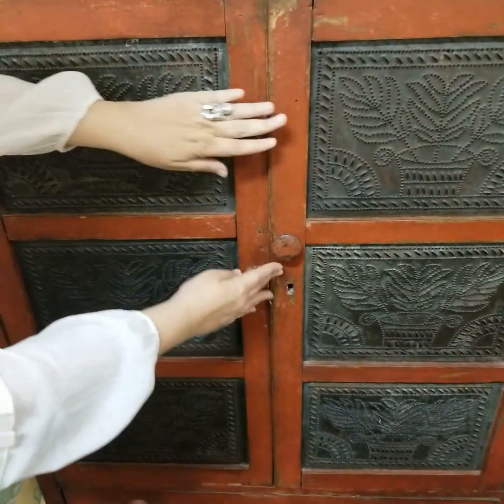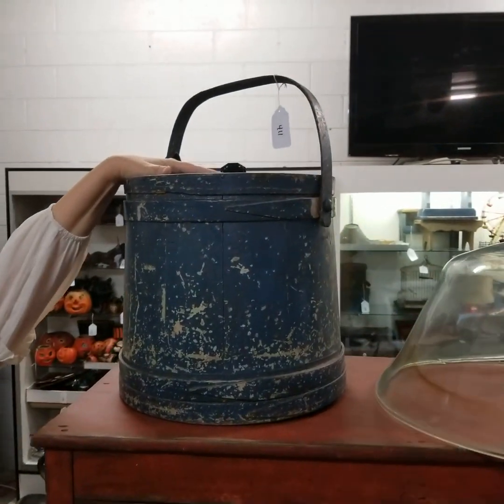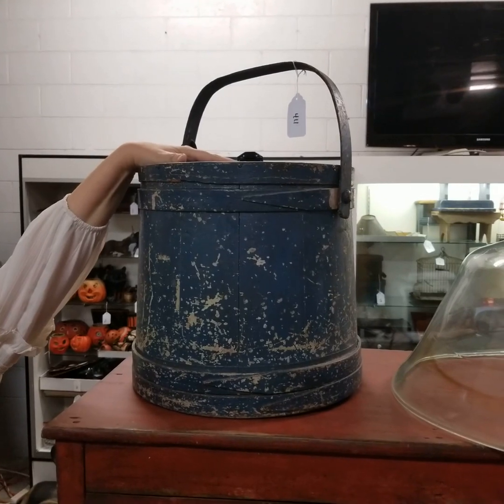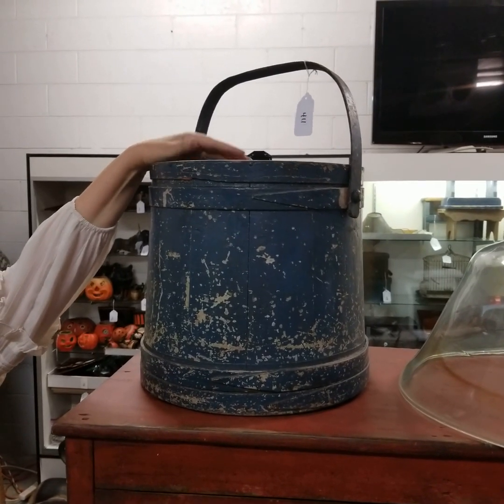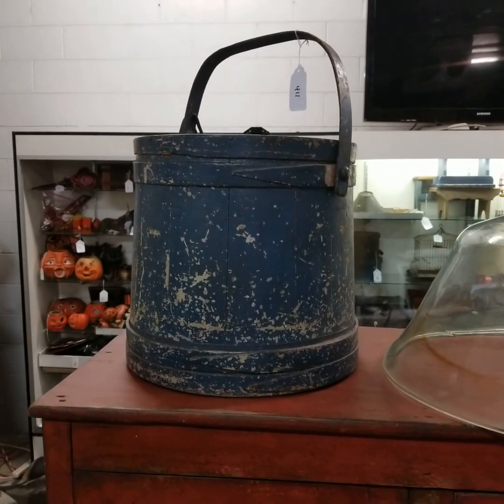And then we were talking a little earlier about firkin baskets. This is probably the largest firkin I have ever seen in my life. It's a whole lot of firkin. This would gather a lot of goodies for you back in the day.